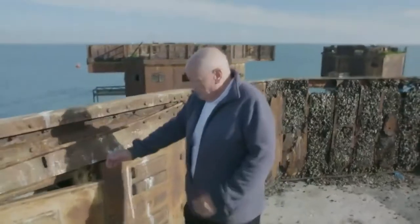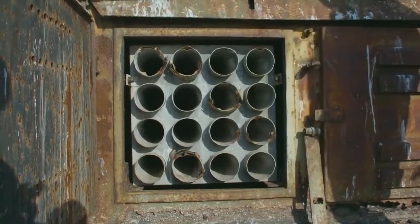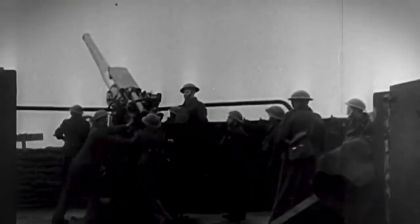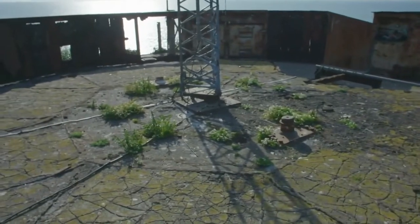Coming down here are the shell lockers all around the site, all around the gun towers, which held the 3.7-inch shells. They were brought up from the armory and loaded into these lockers. Since this was a military structure, the human consideration of the occupants was probably not a priority. It was more about, can it withstand the weather? Can it withstand an enemy attack? And then let's worry about the comfort of the operators.